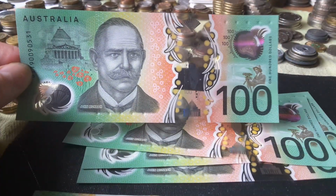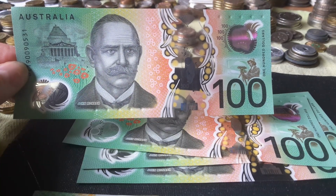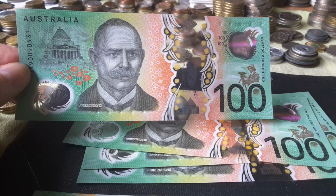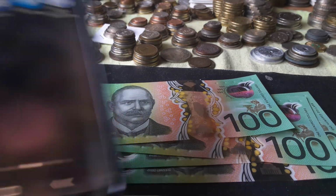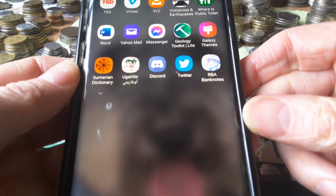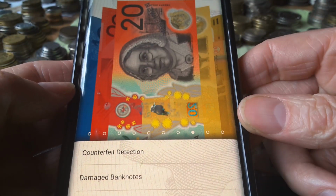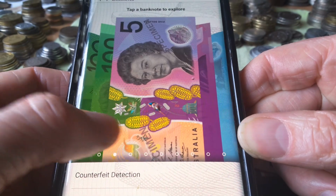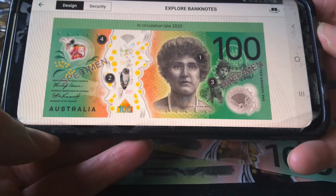So what I do is, I've got an app for Australian banknotes. Where is it? Okay, I've got so many apps on my phone. So here's my phone. I've got Sumerian, Ugaritic, ancient languages, and here are RBA banknotes. If we go here, you can see you can get lots of information from all the banknotes. So what we want is this one.